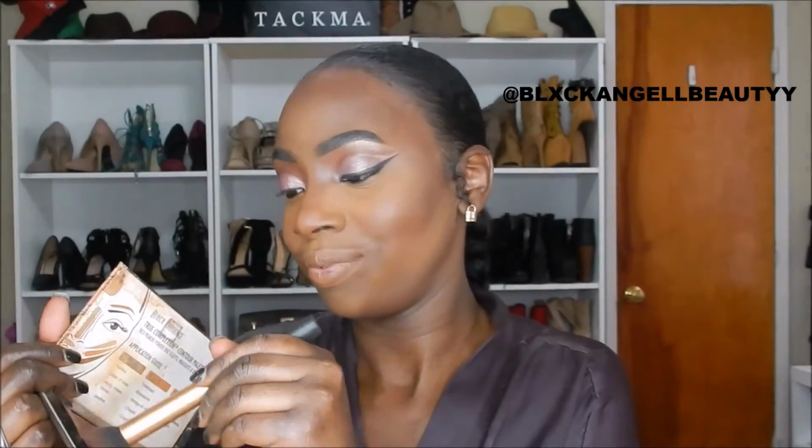And then the reason why I do highlight underneath, I guess, my contour is because I like to give a more in-depth contour. So when you highlight under your eye and then you have the contour in between, and then you have that jawline of a highlight, it just makes your contour look more, I guess you can say, snatched. And so I'm going in with the Black Radiance powder contour palette.